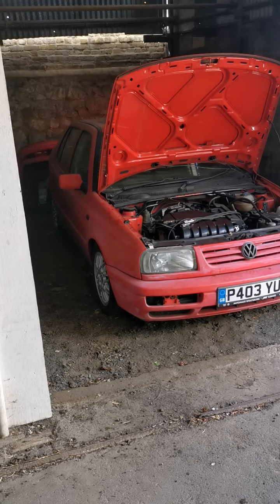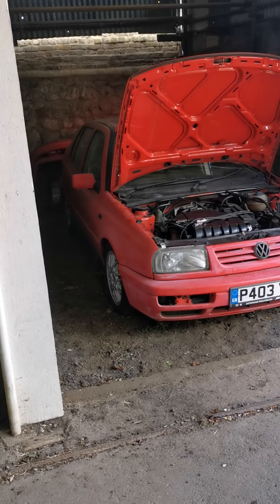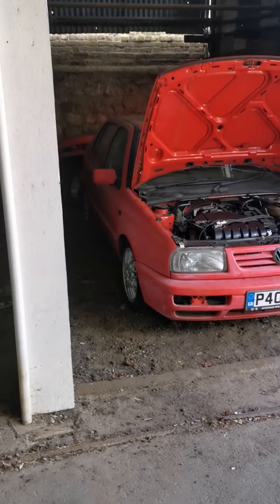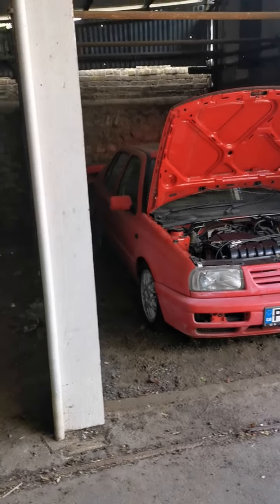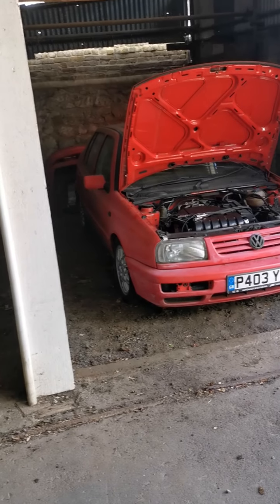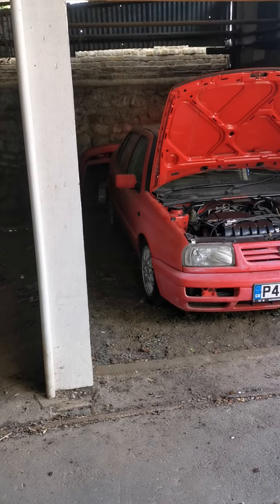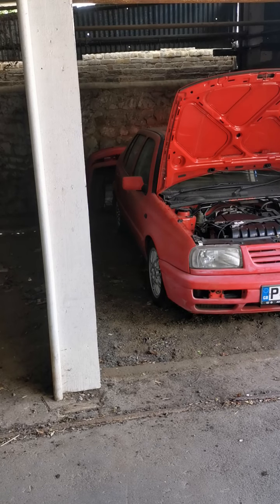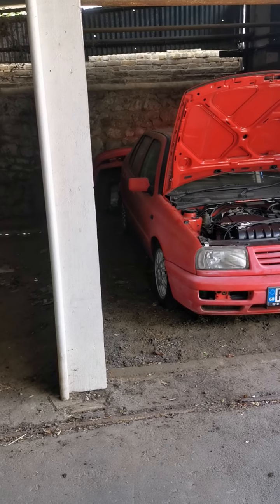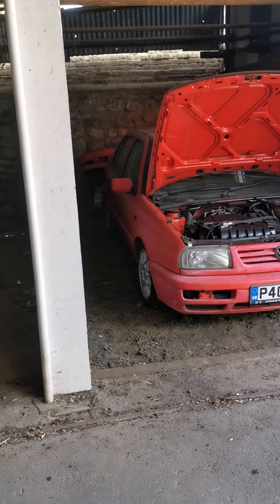Any bodywork that needs doing. This needs new seals, and two new front wings. Front wings are easy, bolt on, bolt off. The painting won't be a difficult bit, but it'll be a bit of a challenge. The seals are going to be more complicated because they'll have to be cut off and new ones welded on, bodywork done with filler to take out any imperfections, and then the paint put on.